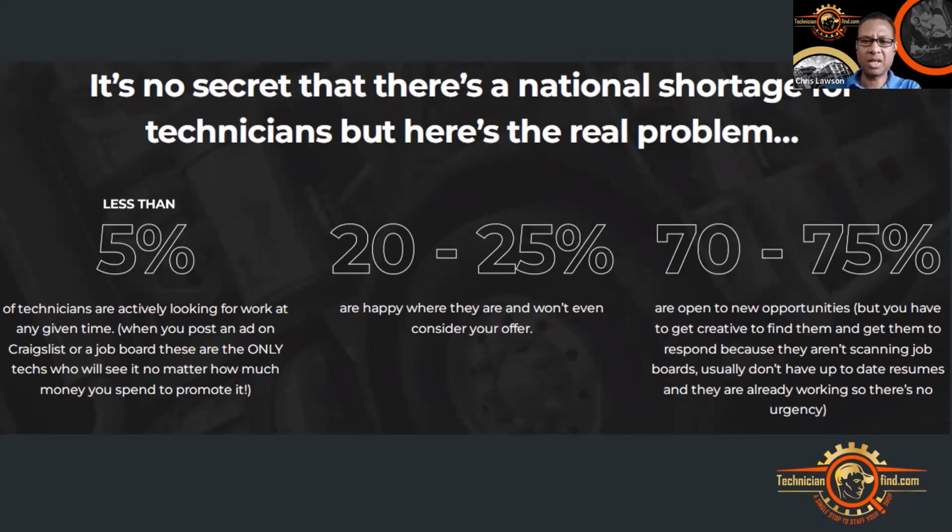But then there are 70, 75% who are open to new opportunities, but you have to get creative to find them and get them to respond, because they aren't scanning job boards every day, and they don't usually have up-to-date resumes, and they're not already looking, so there's no urgency. So you have to really take the time to craft an offer, and you have to be clever about how you get in front of them.